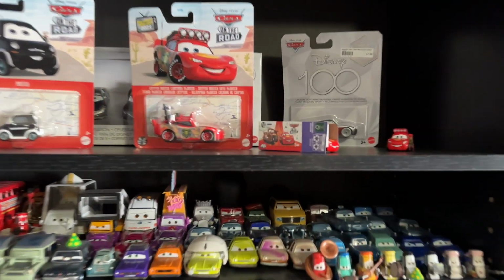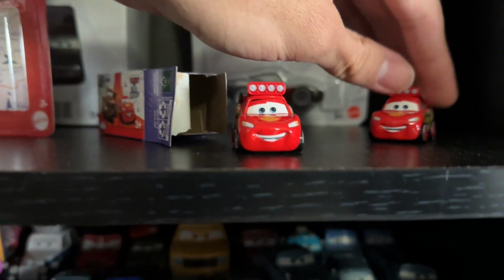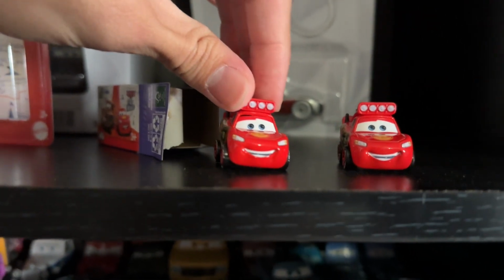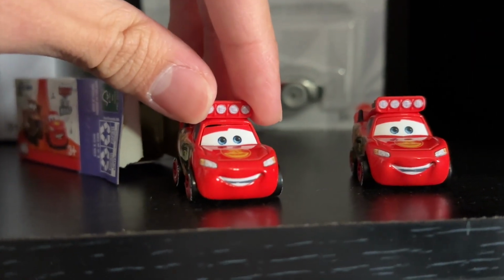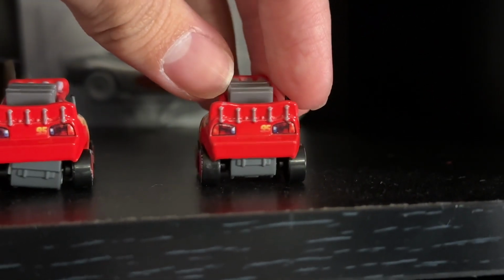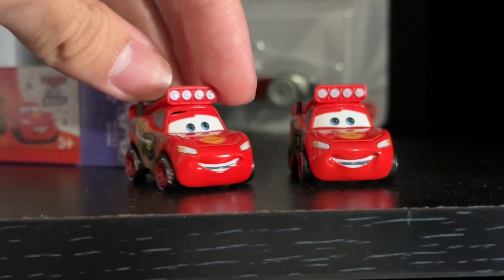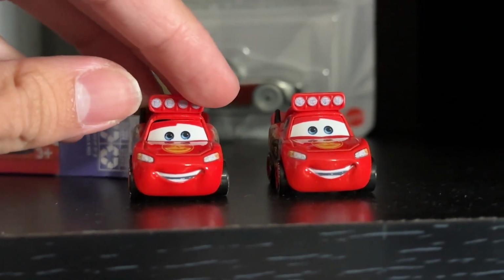So I went to H-E-B, picked up another Cryptid Buster McQueen, and sure enough, this is the one from the review, and this is the new one, the replacement. Not a replacement, but the non-broken one for the collection, and this is going to be, I guess, for an error collection. I mean, it's my first mini racer error.